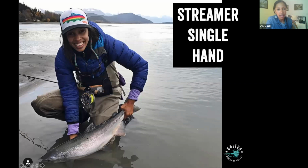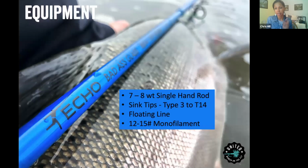So the equipment that I use up here is a single hand rod. We also have folks who do a lot of spey casting up here as well. But for the most part, in the fall, I use an 8-weight single hand rod, a sink tip. I always need to have a sink tip here because you're trying to really get deep into those holes.